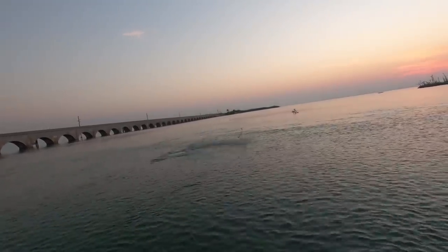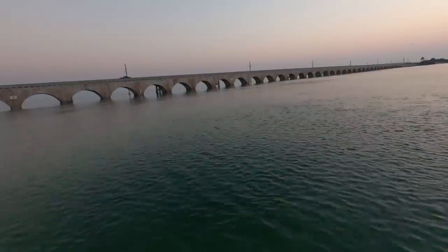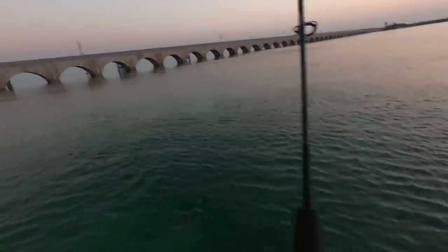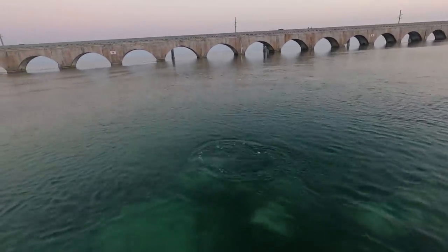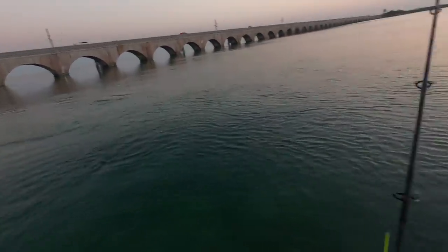Oh, there he goes. Whoa, oh, tarpon. On the Cuda Tube. Tarponated on the Cuda Tube. Come on up and jump. Nice. Why is my anchor dragging? It's too deep here. Tarpon on the Cuda Tube. Oh, broke it off. Oh no, it just popped off. Perfect. Drag a little too tight.